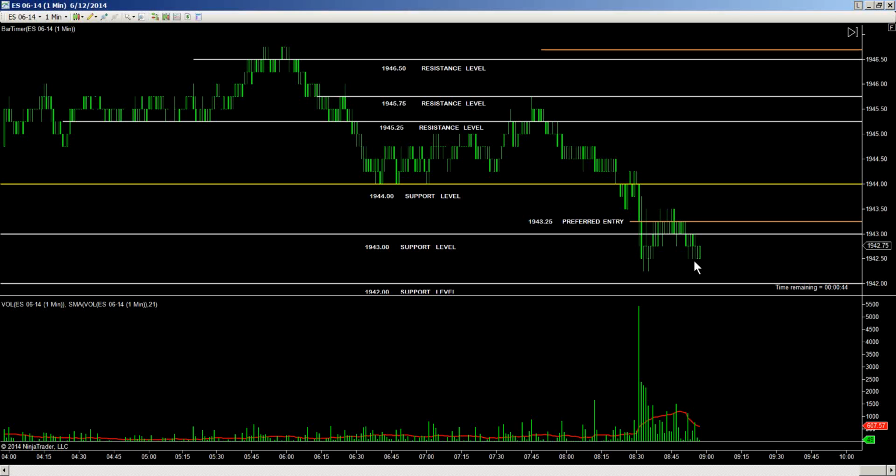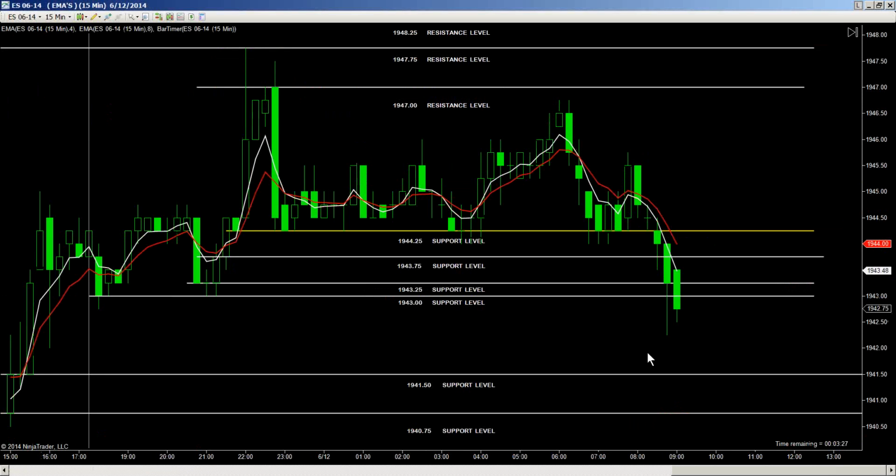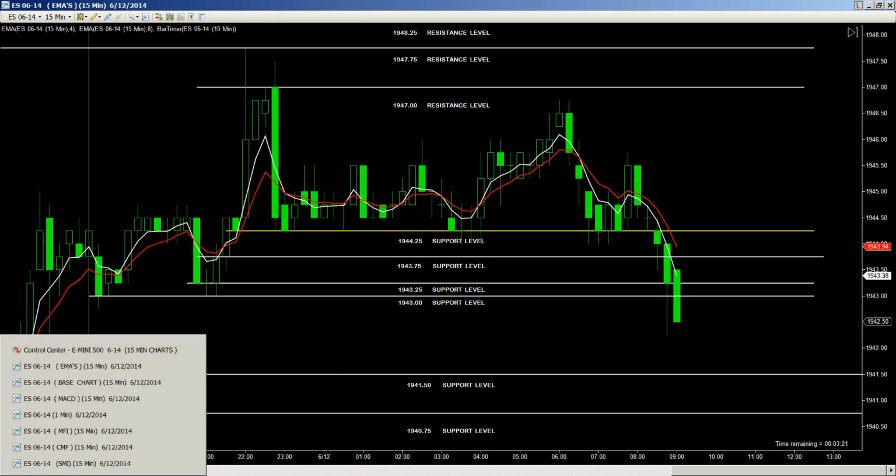15-minute indicator setup is still good to stay short. Looking for the additional volume to come in to drive the prices down to the preferred target on a 15-minute chart, located right here, free and clear all the way down to 41.50, traders. That's 41.50.